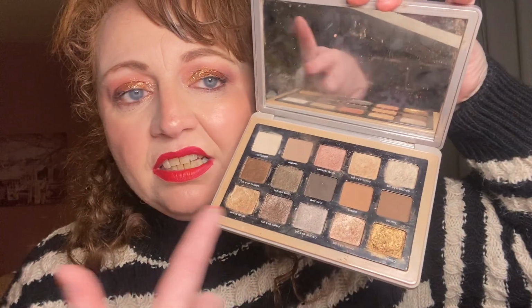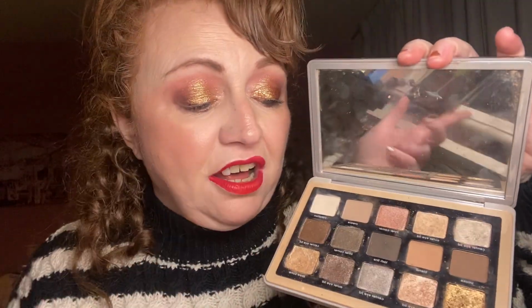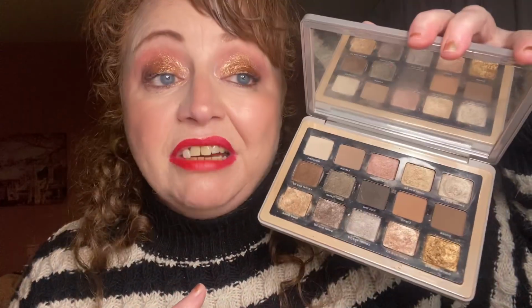The toppers are Sheen and Maya, but you really have to pack them on. So the last Natasha Denona palette I've got to talk about with you, can you guess it? It's a Natasha Denona Glam palette, and it's the same with this one. I don't know if the shades are in the right spaces, probably not this bottom row, but like I said, I probably put these elsewhere in my self-made one. But yeah, I really do like it.